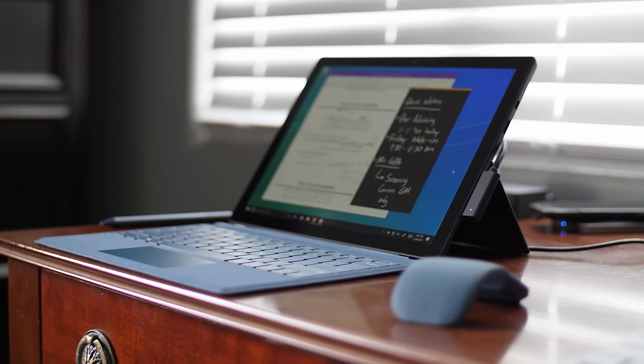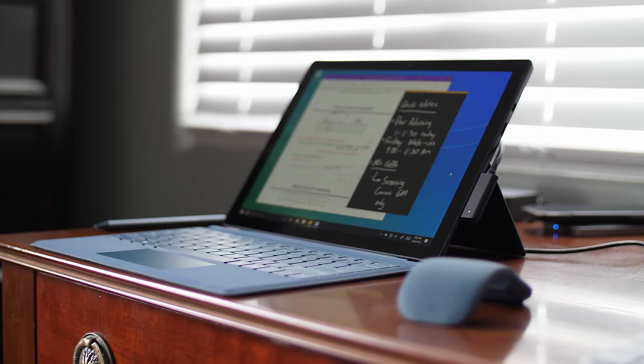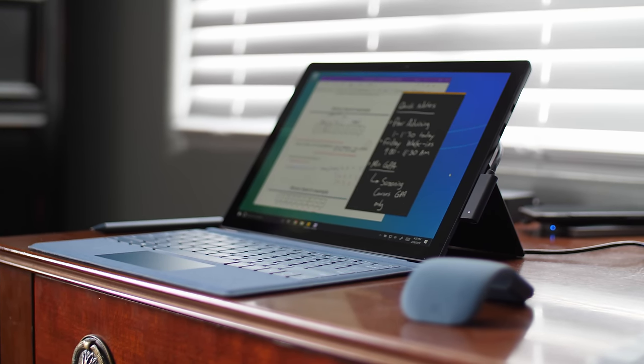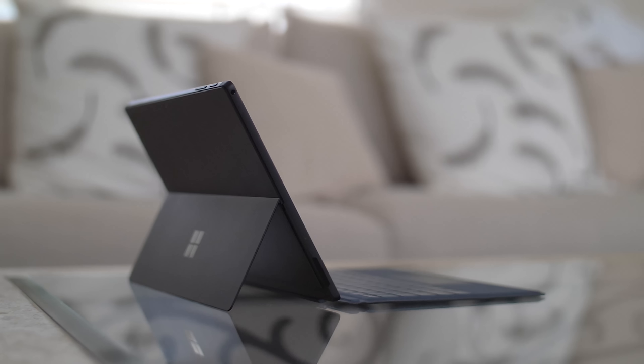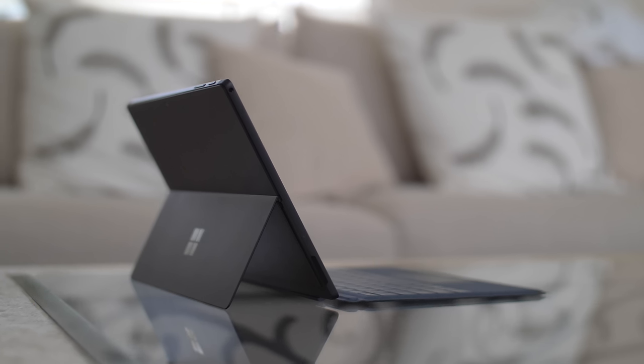Now the processor upgrade is cool and all, but what else is new? Honestly, there isn't much else that's new, and in 2019, that might turn heads away from the Surface Pro 6. The obvious other new change in this generation Surface Pro is the new black finish. It actually looks really sexy when you're handling this device in person.